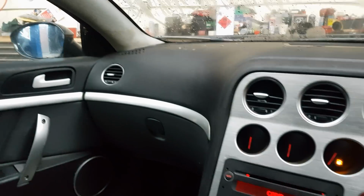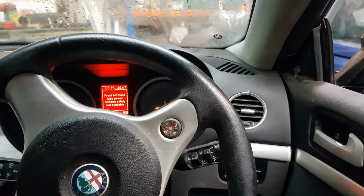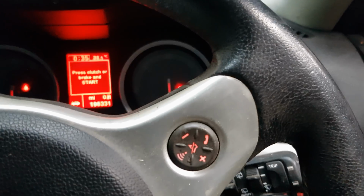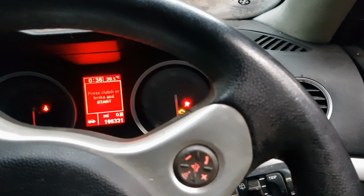So onto the inside now. It just needs a really good clean on the inside. A few bits of trim and that missing, but that's not a problem. We've got spares of those. We've got airbag warning light on. We've got glow plug warning light flashing at us. We do have some spares of those, so we can get that sorted. Shouldn't be much of a problem.